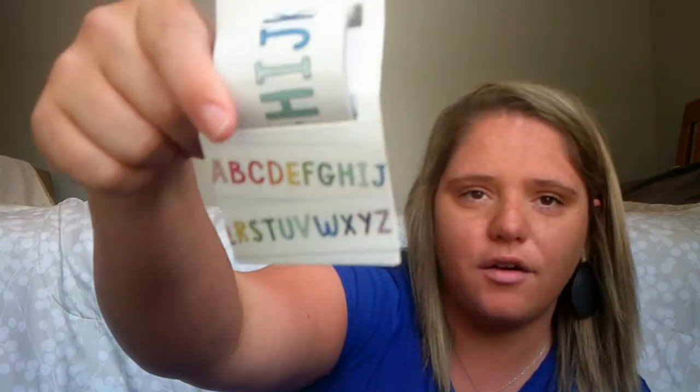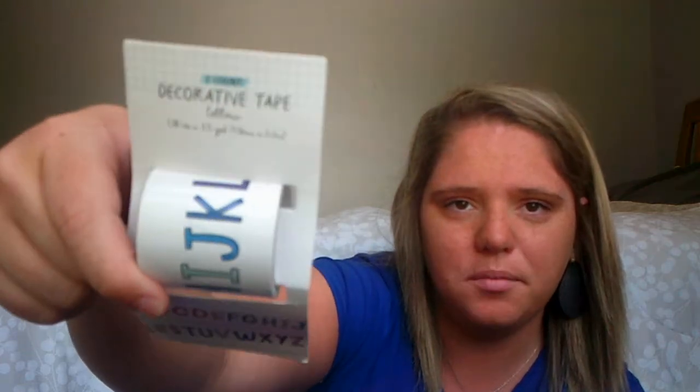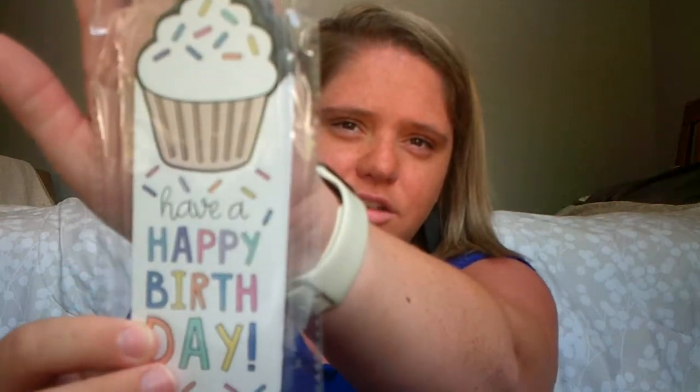And then I also got this alphabet washi tape. I got 2 of these, and these were $3 each. I'm going to outline my whiteboard and my chalkboard with them. I thought that'd be cute. And then only 2 more things from Target. I got these happy birthday bookmarks that are super cute pastel colors.